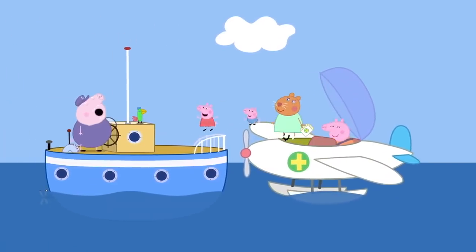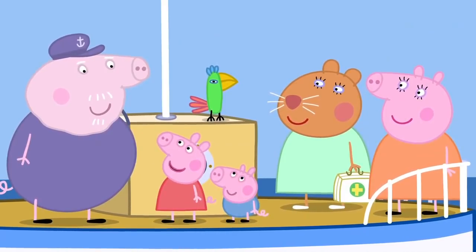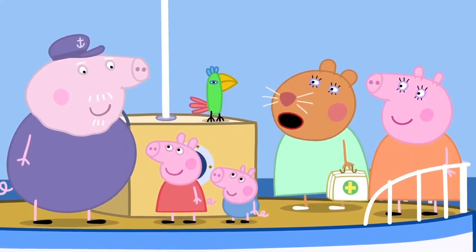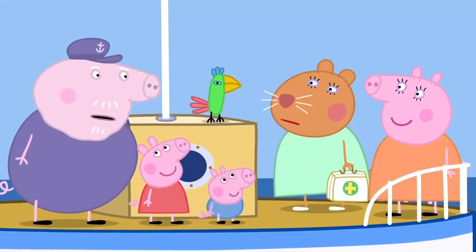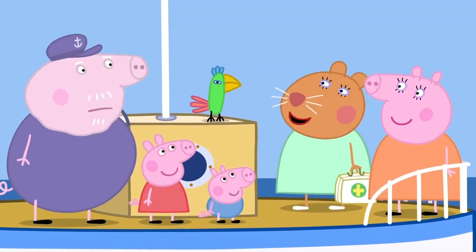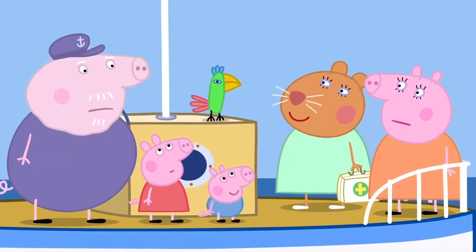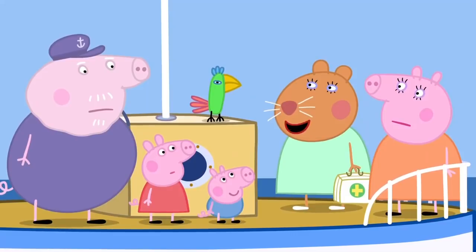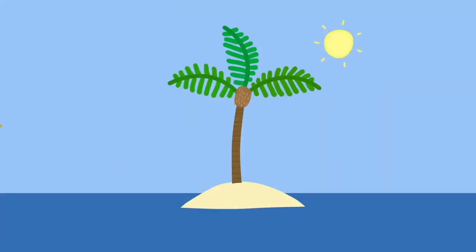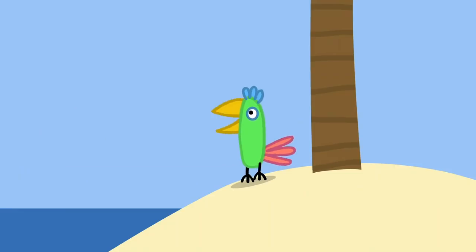Wow! Hello. Peppa. George. Hello, Grandpa. We've come to make Polly better. How long has Polly been sick? Since we came out on our boat trip. Uh-huh. I know what's wrong with Polly. She's seasick. Oh! Get Polly to dry land. The sooner the better. There's an island. There we go. Better, Polly? Hooray! Polly is not a sick parrot anymore.